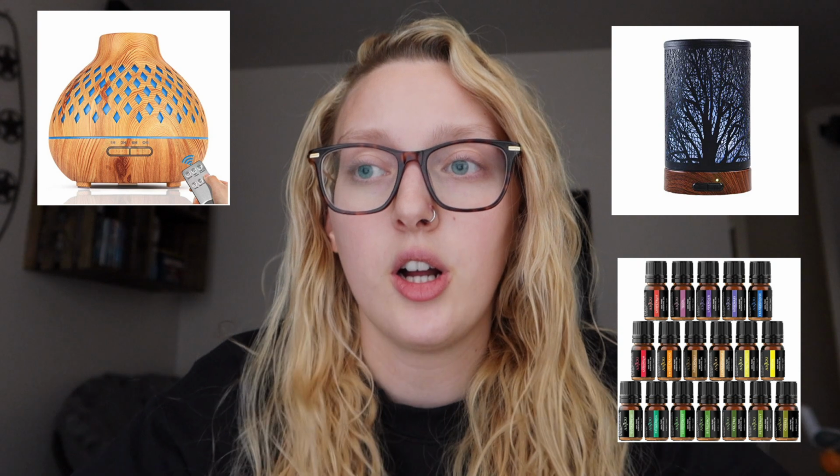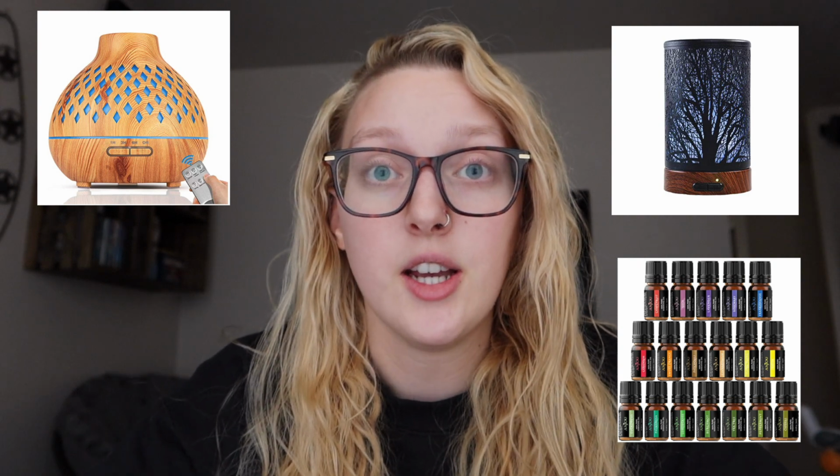So next up are my oil diffusers and my oils. I've heard of a lot of companies that sell just essential oils and the diffusers and whatnot, but they're always so expensive. So I bought 2 oil diffusers from Amazon. They have lots of different ones to choose from, and all of them that we have work really well. We haven't had any problems with them.